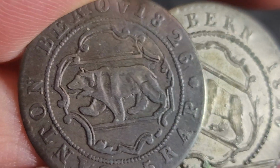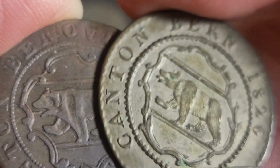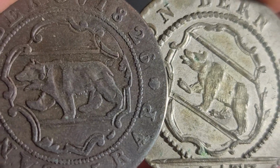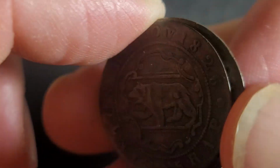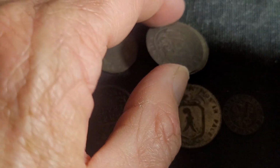If you were around in Switzerland at the time, especially in Canton Bern, a lot of people would have been illiterate, so I would say that there would have been some confusion over the actual denominations here, especially when you get them in change. So that's nice, 2 coins. They're probably worth about $20 to $30 each.